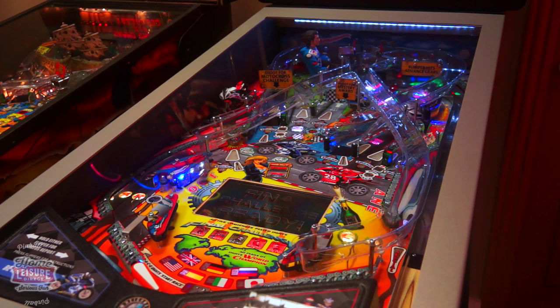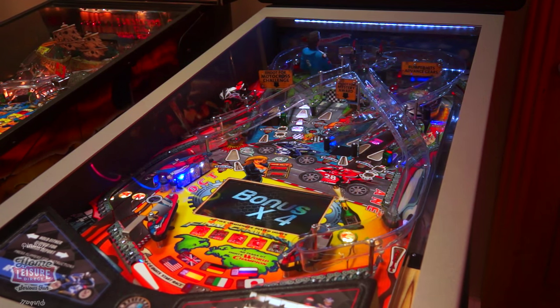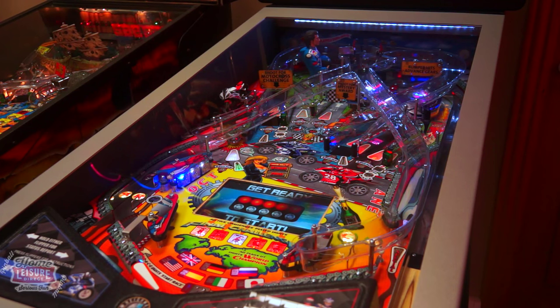Challenge is ready. Bonus time sport. Welcome to Great Britain for the Full Throttle World Race Event. The race is about to start. 3, 2, 1, go!